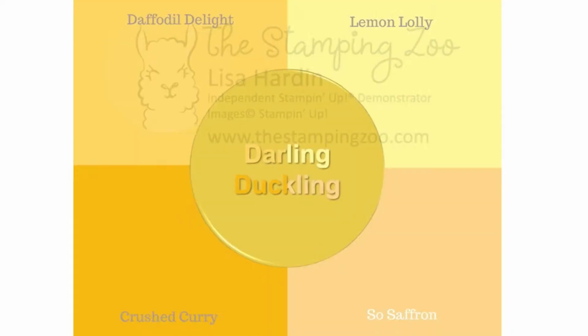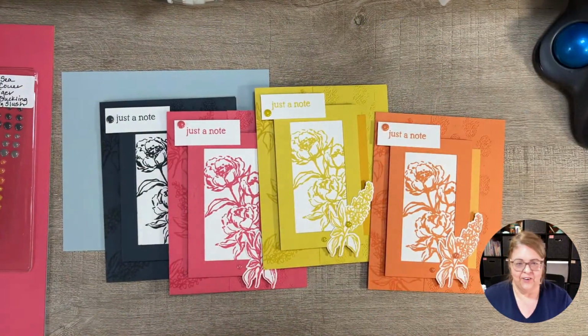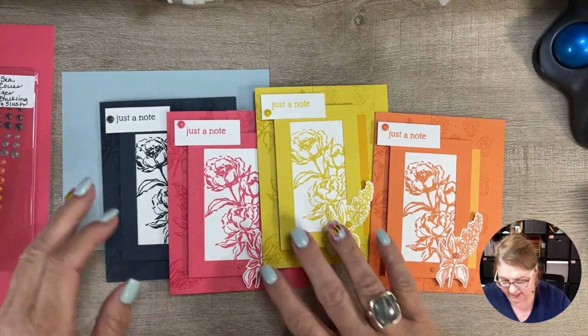And then finally, there's Darling Duckling. Now, I think you can really see a little bit of this chartreuse greenish yellow coming out when I did this comparison. You can look at it against Daffodil Delight, Crushed Curry, So Saffron, which is a retired color, and Lemon Lolly. And I just love the colors. Oh my gosh. I think they are great as additions to our lineup. And I think they are great as companions to our lineup again.